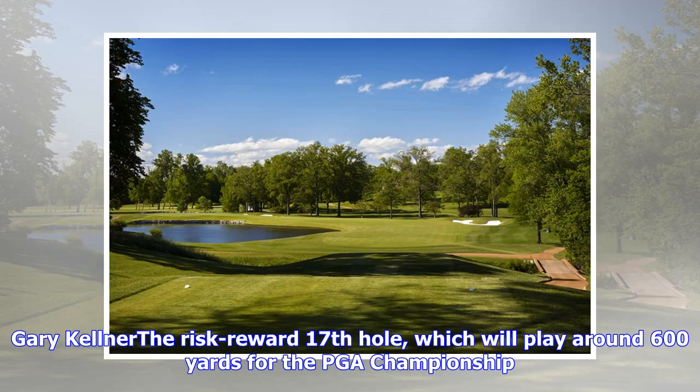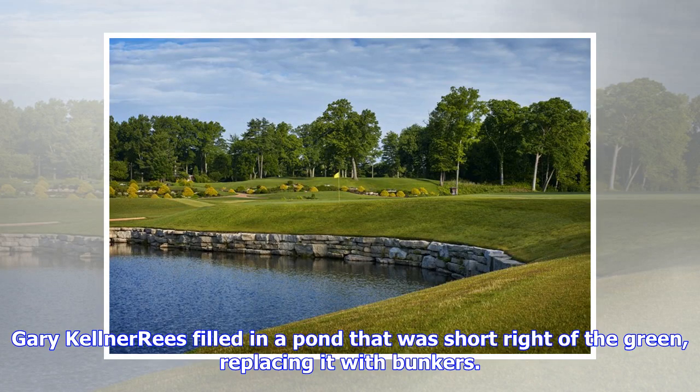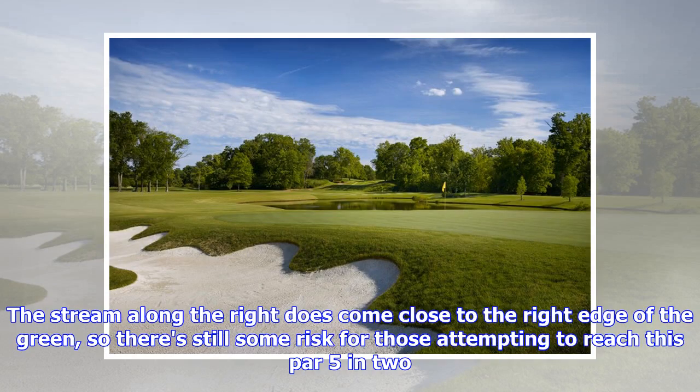The risk-reward 17th hole, which will play around 600 yards for the PGA Championship. Jones filled in a pond that was short right of the green, replacing it with bunkers. The stream along the right does come close to the right edge of the green, so there's still some risk for those attempting to reach this par 5 in two.